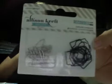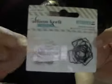Hi guys, I just wanted to do another video of another quick, hopefully, haul of stuff that I got over the last few days. We went to Archivers and I got some of these Alison Krefs paper clips, and this one has the cameras and the airplanes.